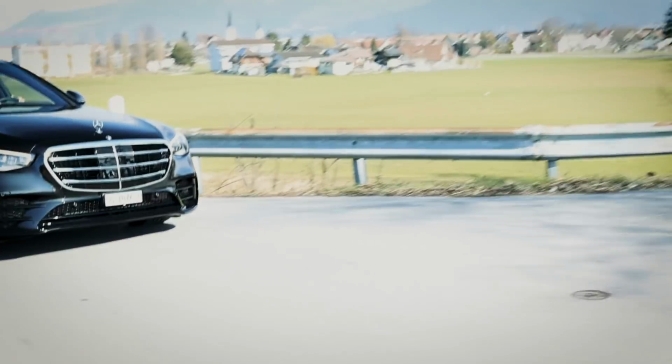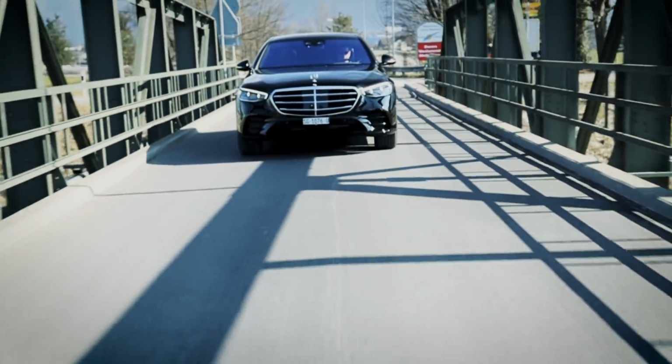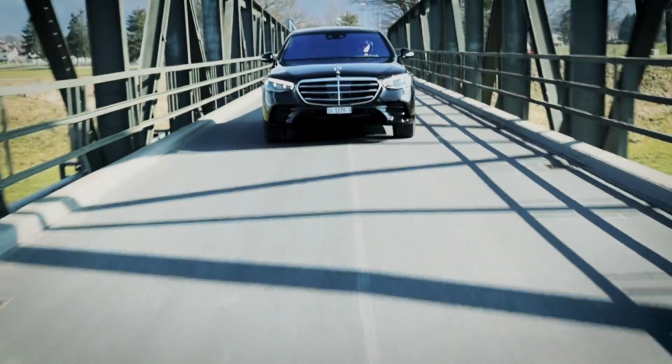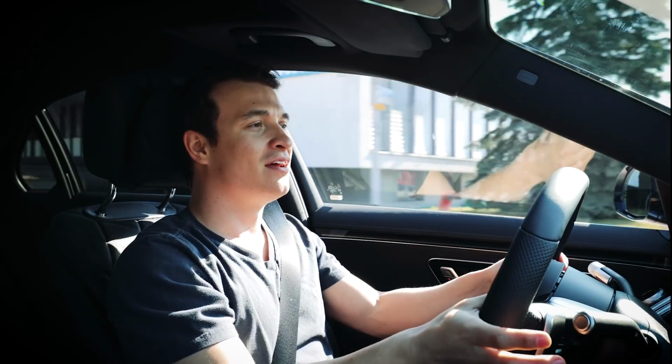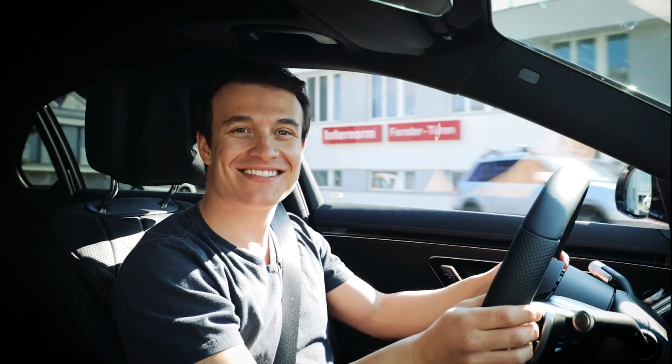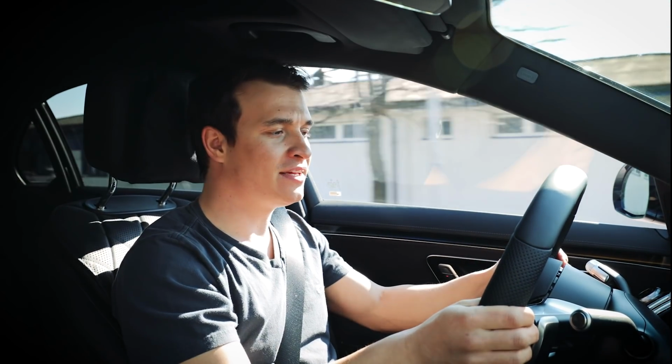But I have to mention that this car is brand new. So Stern Garage.ch basically gave me a brand new car. I got the opportunity to drive this and to experience it. We're getting to a stretch where we can finally test this out.